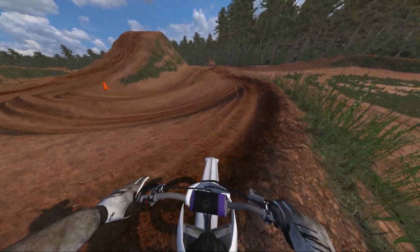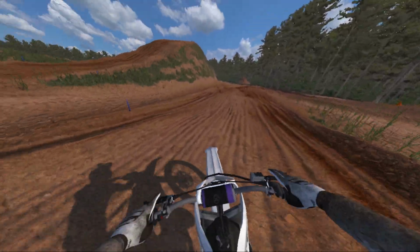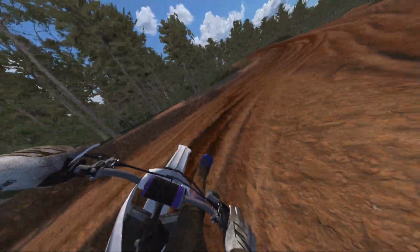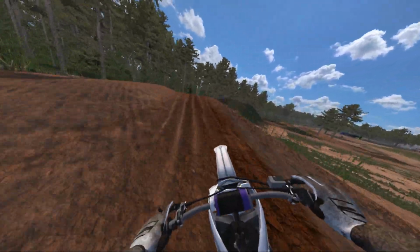Oh my god. See, that's what happens when I try to take inside ruts. I come in too high, and I just wreck. So stick with the outsides. And this one is not bad. I will take that one very easily.